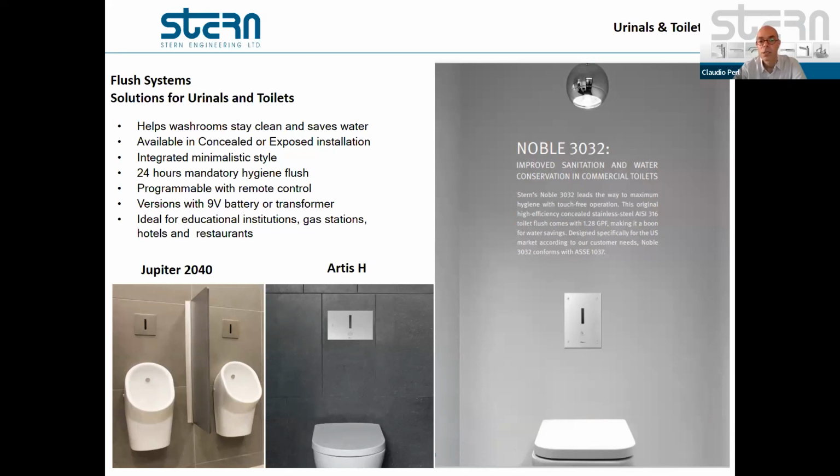When it comes to the WCs, we do supply the product with an override push button and the infrared sensor. The infrared sensor detects the flush based on the time the user is in front of the sensor. It will be 3 liters for liquids and 6 liters for solids. And of course, we can customize the sensor based on the local requirements as well. We are in compliance also with this.